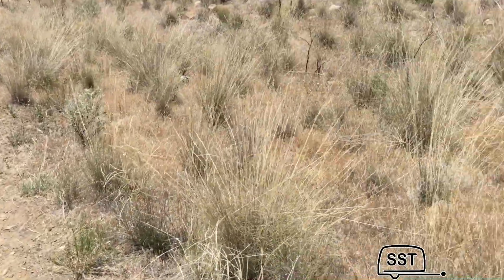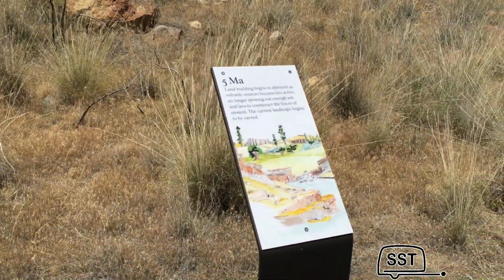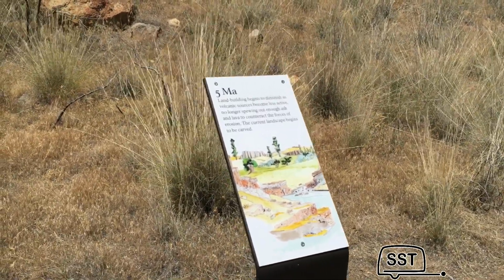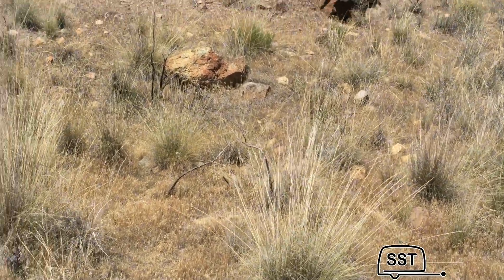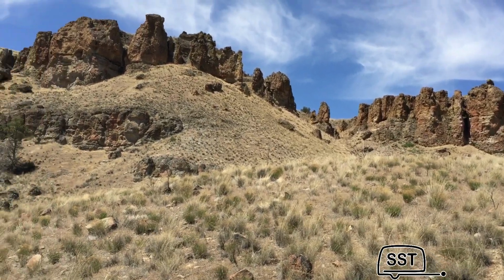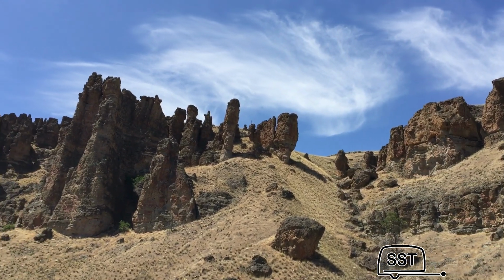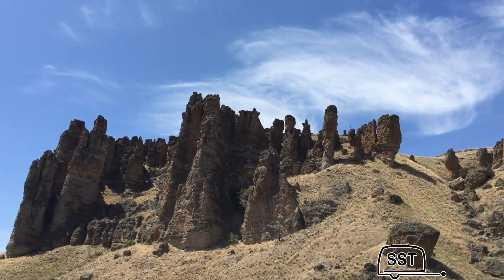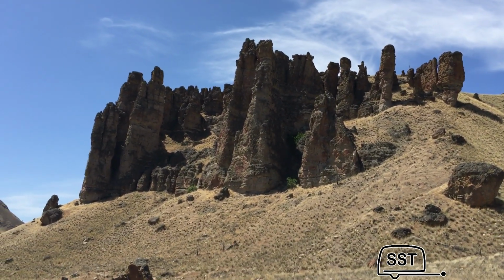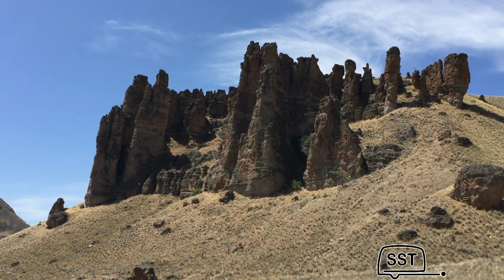Ooh, 5 million. Land building begins to diminish as volcanic sources become less active, no longer spewing out enough ash and lava to counteract the forces of erosion. Current landscape begins to be carved. Again, this spectacular landscape here. And the trail goes way up into those hills, which we probably won't trek because it's a little warm today. But anyway, I'm going to cut us off for a moment and I'll let you know when we get clear back in time here.